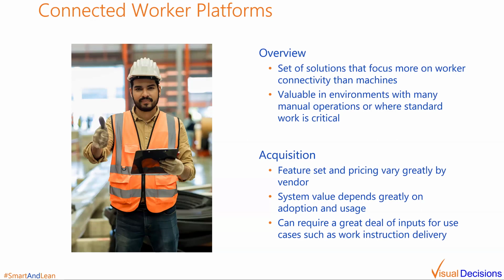These types of solutions and use cases can also require a great deal of inputs into the system for either delivering work instructions out to the workers or looking at what that standard work is in the first place so that that can be made available within those systems.